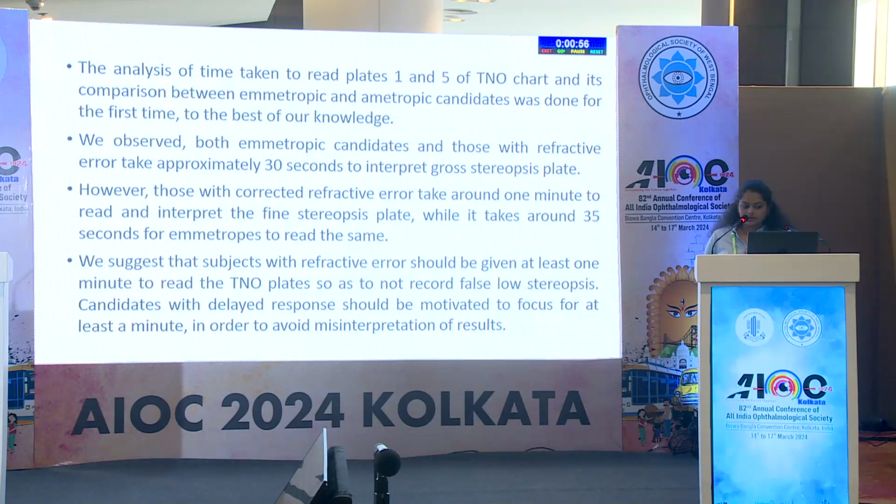We suggest that subjects with refractive error should be given at least 1 minute to read the TNO plates, and they should be motivated to focus for a minute so as not to record false low stereopsis. The candidates with delayed response should be encouraged to view constantly and focus for a minute at least.